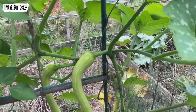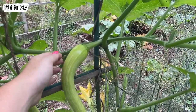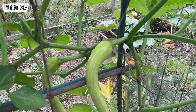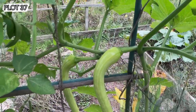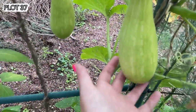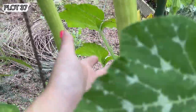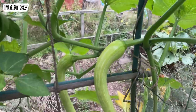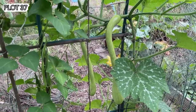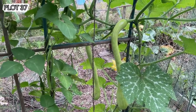Talking of squash, you know I only did the plot tour 2-3 days ago. It's now the 4th of September, so yeah, 3 days ago. And I filmed the Trombicino. Look how big they are now. Look at that. I mean, that must be 5 times the size it was 4 days ago. That's crazy. Anyway, back to the swing seat.